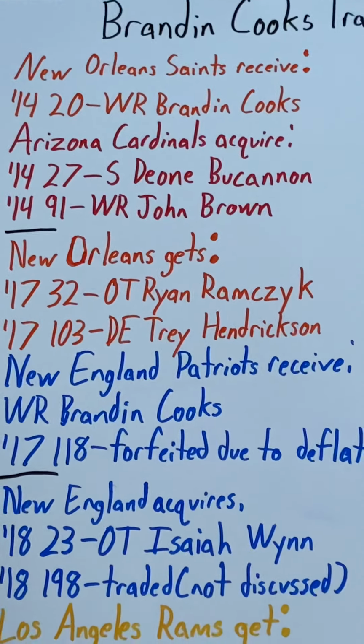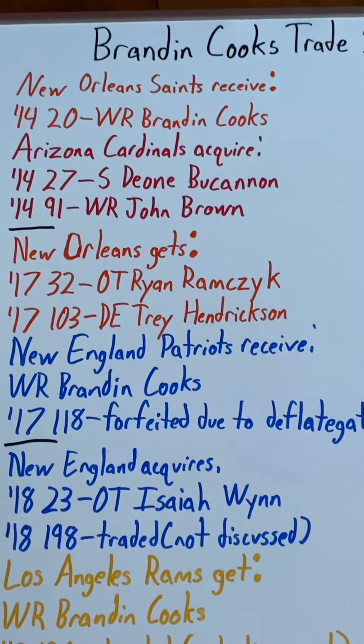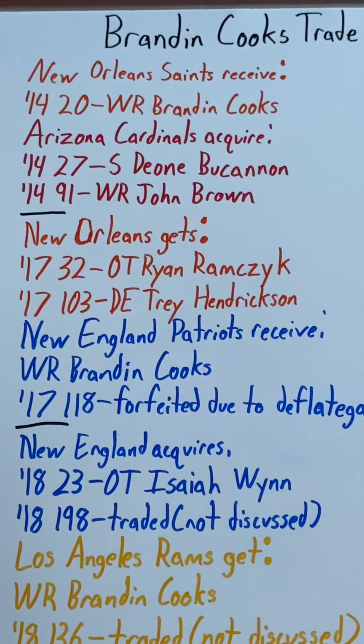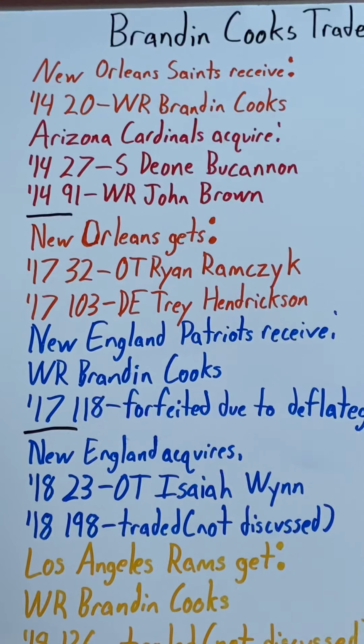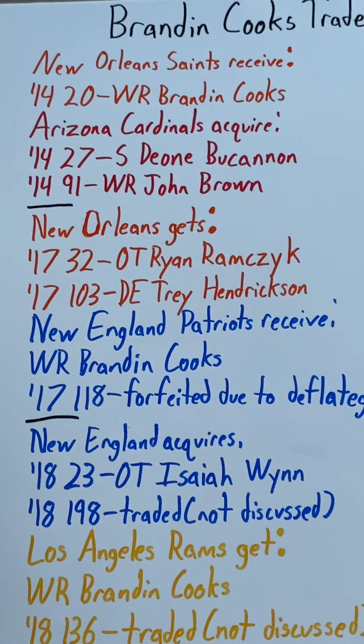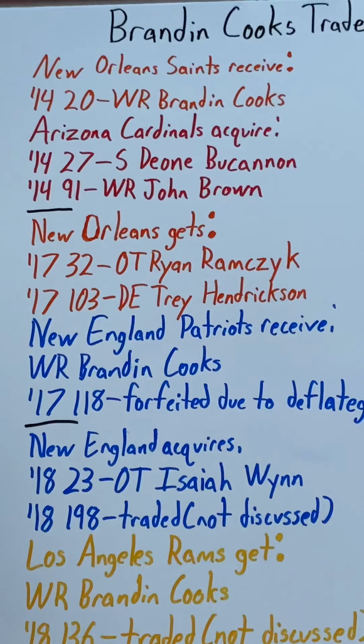So, the Saints would trade Brandin Cooks as well as a 2017 pick, the 118th pick, to the New England Patriots in exchange for the 32nd and 103rd. So with the 32nd pick, the Saints would select offensive tackle Ryan Ramczyk.